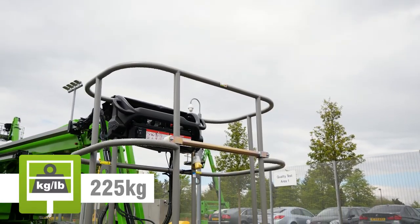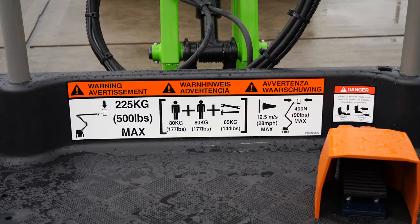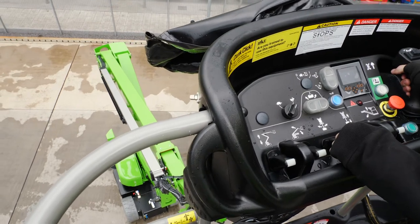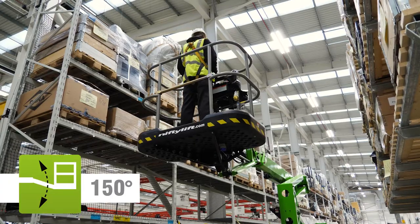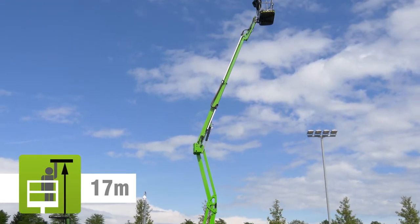The SP50N's impact-resistant tough cage basket can accommodate two people and their tools. Fully proportional controls deliver smooth, measured operation, while a telescopic upper boom, basket rotation, and jib arm allow for precise positioning anywhere in its class-leading unrestricted working envelope.